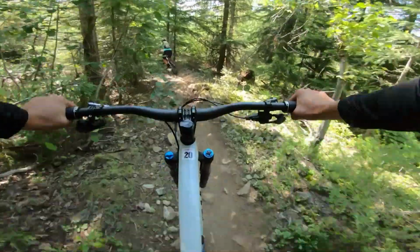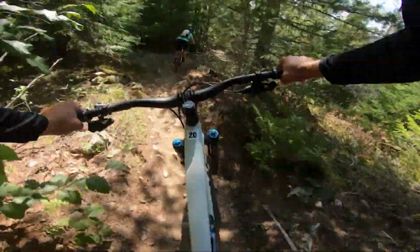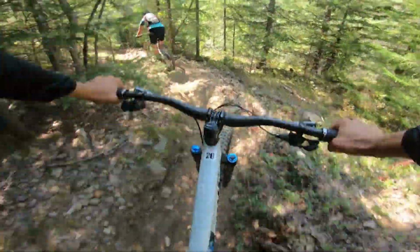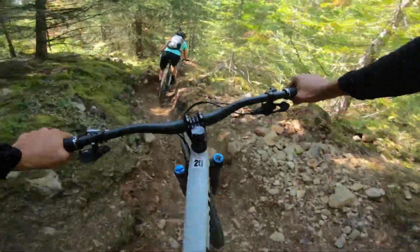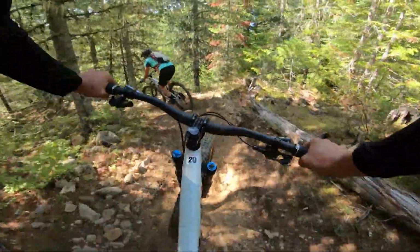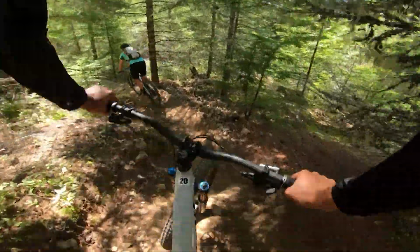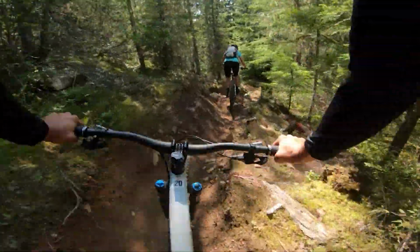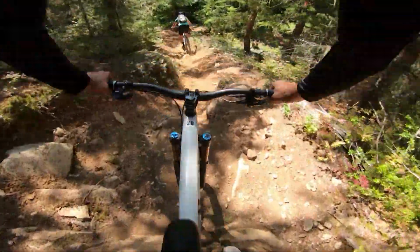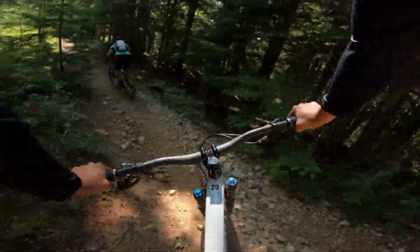Woo! Making our way down. Yeah, Hannah. Oh, Hannah's taking everything out. Oh. This trail really is beat up. EWS, as much as I love following you, man, that is hard on the trails for sure. Can only imagine how mad the locals are.